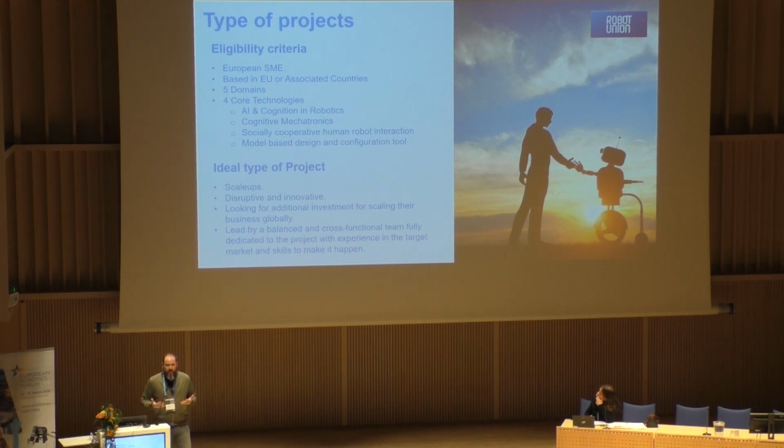And the ideal type of project, we are looking for scale-ups. Which is a scale-up? A company in growth stage with the product in the market or about to launch the product to the market. Companies that are looking for more investment. At the end of the acceleration program, we want to help the companies to raise private investment. So these companies must be willing to get private investment. Also, companies with balanced teams, with a team that has all the skills to make this product a success.